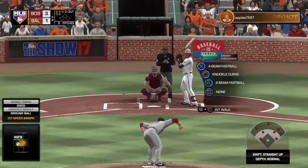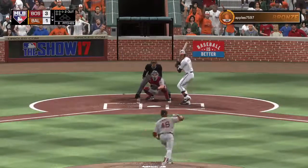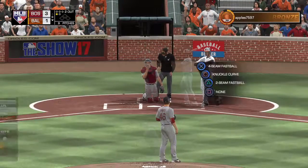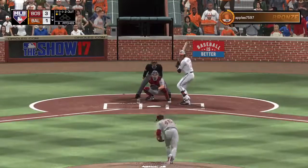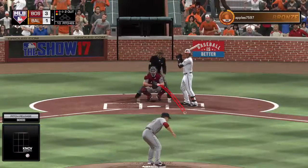So striding forward now, Manny Machado. And he needs to make something happen. They're down to their final out here in the ninth. Fouled back. Machado now on 0-1. That's over, but low. It's a ball and a strike.